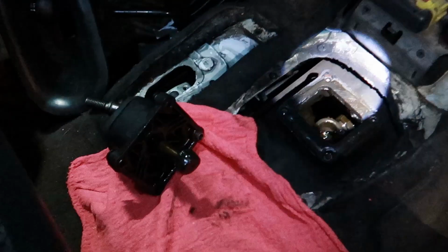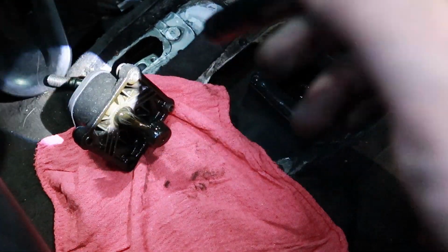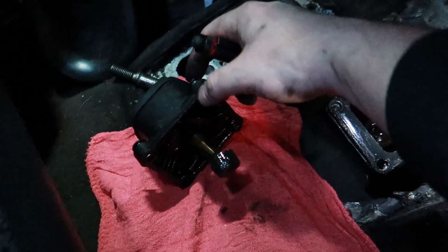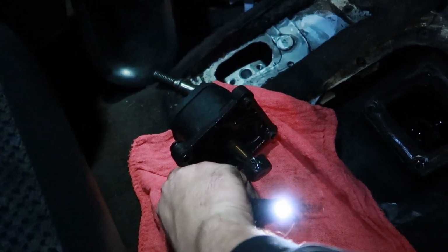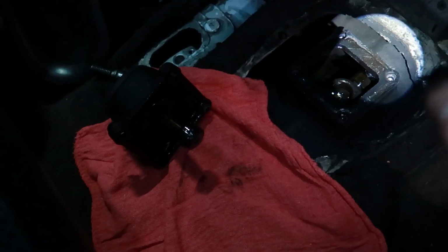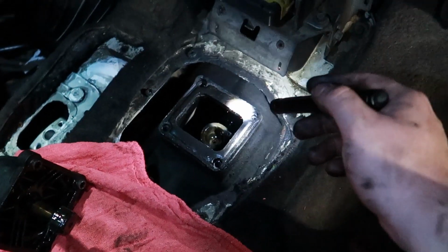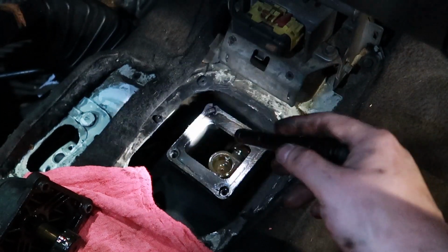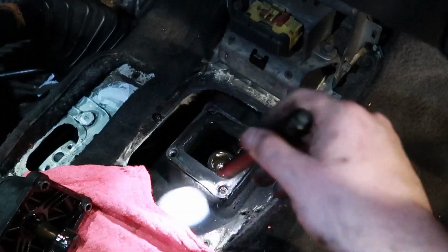Alright guys, now there is a little rubber-like isolator piece that goes in between the shifter pieces here. I don't know what the correct terminology is, but there's a little piece that goes in between these. It's just a little rubber piece, and that kind of seals everything off. So this one's kind of just wanting to stay in there. I'm not even going to mess with taking it out. It's not really going to gain me anything, so I'll just leave it right there.